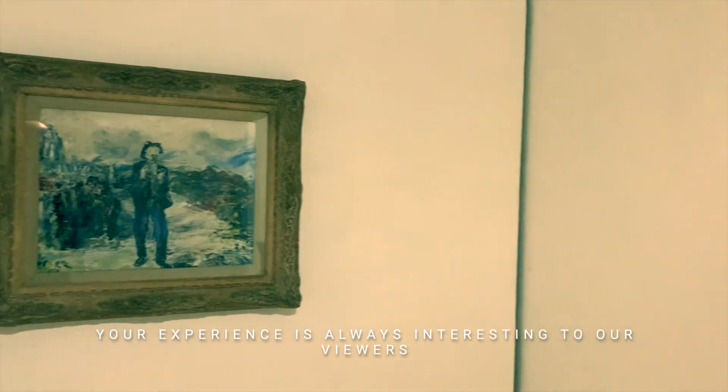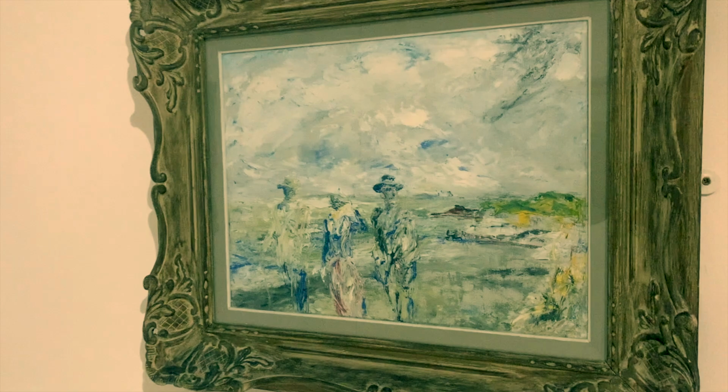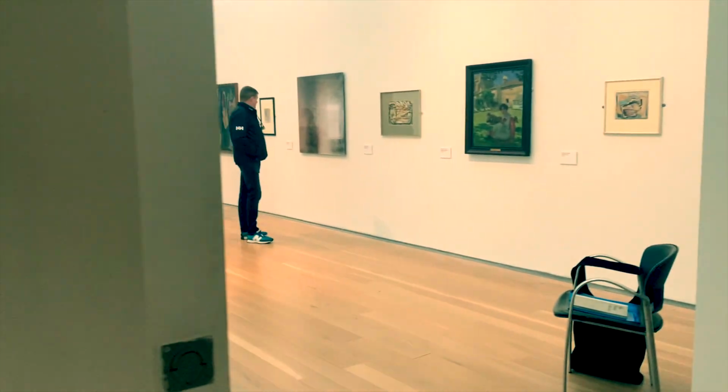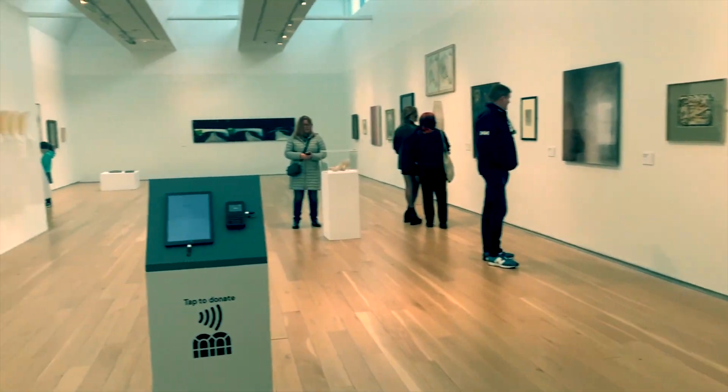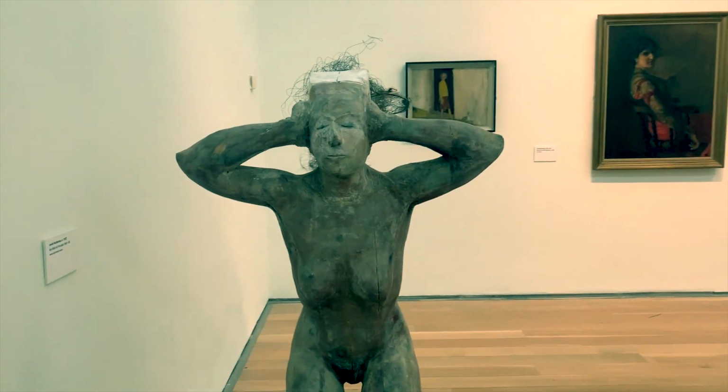We've arrived now in the permanent collection, where you'll find works by important 20th century Irish artists such as Jack B. Yeats, the brother of W. B. Yeats, Estella Solomons, Louis Le Brocq, my personal favourite, Mary Swanzy, as well as those of more contemporary artists.